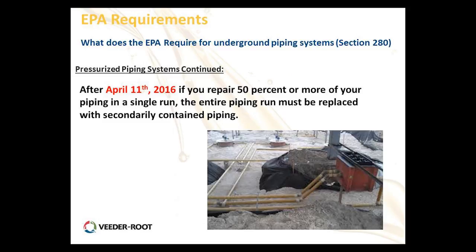One more thing that we just wanted to cover on the pressurized piping system is, again, April 11th, 2016. After that date, if you repair 50% or more of your piping in a single run, the regulations require you to replace the entire piping system with secondary containment piping. With the illustration over to the right here, if we had to remove 50% of our single wall pipe, then they are going to require that you replace it with secondary containment piping, the entire run.